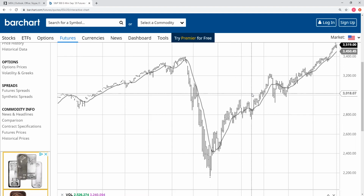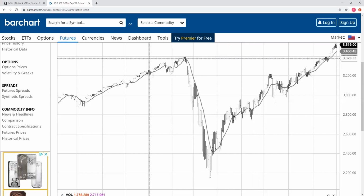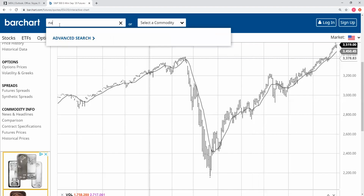So that 3,000 area on the S&P is an area that I would mark, in that if there ever was a significant correction, that might be a logical place for it to come back to. That and 3,200, which is those highs right there, and that low over there. All right, that's the S&P. And then you've got the Nasdaq, which obviously has all the tech in it.